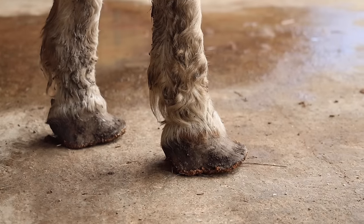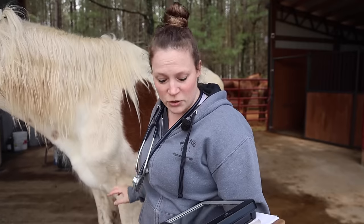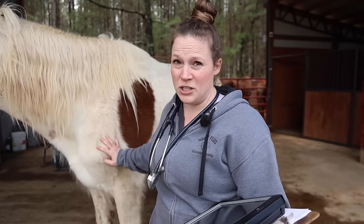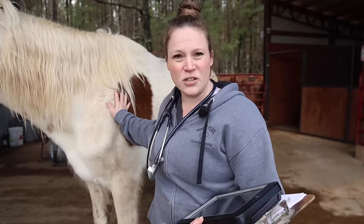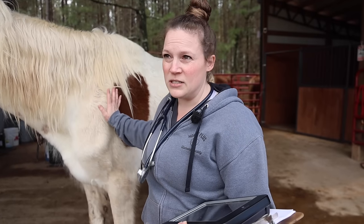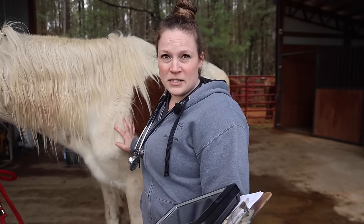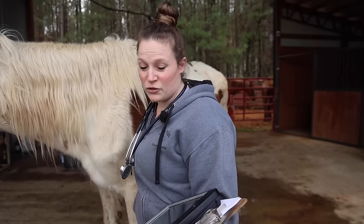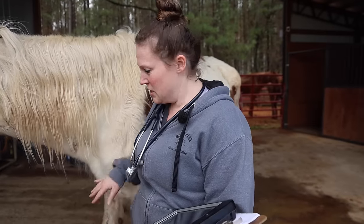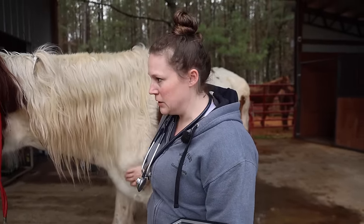We just got radiographic evidence back on this paint guy, and he's very sweet. But unfortunately, he has severe rotation in his P3 and his coffin bone, and he has lipping and osteophyte formation, and he's very painful. So he has had active and chronic founder laminitis episodes over and over again. Because he's so painful and there's nothing we can do to fix it at this point, last act of kindness is probably my recommendation for him, unfortunately.